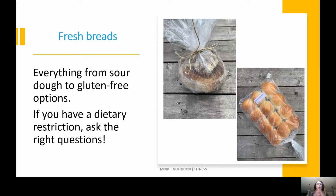Fresh breads. Oh, the baking that is at farmers markets is awesome. You can find everything from this really nice sourdough bread that I got to this really lovely bag of just traditional baked buns. I'm not really good with yeast. It's one of my life goals to improve. But man, I'm very happy to support somebody who's killing it in the yeast department.